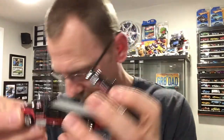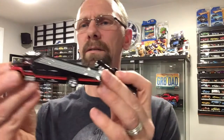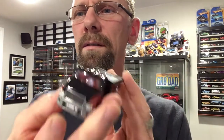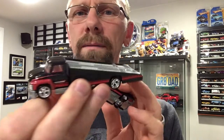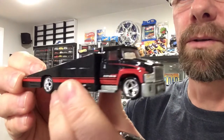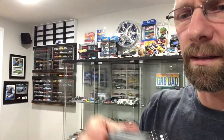So this is the, what do they call this thing? A carry-on van. Okay, so there's your carry-on. Cool wheels, really cool wheels. Nice details on the front of this truck. So that is super cool. I like that. I like it a lot.